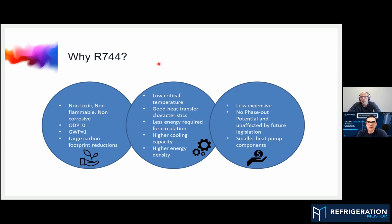I asked this question to lots of people. Which one is the best heat transfer refrigerant? Is it going to be a natural refrigerant over a synthetic? Ammonia is really good. I was always told ammonia is one of the best for heat transfer. To you, which one has the best?